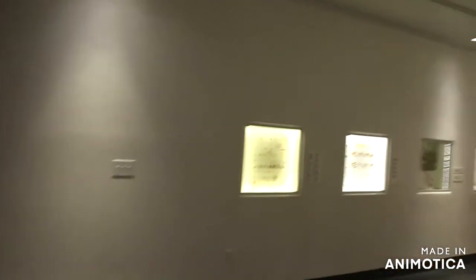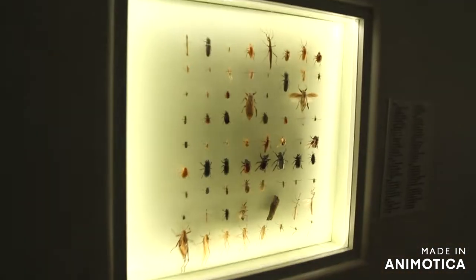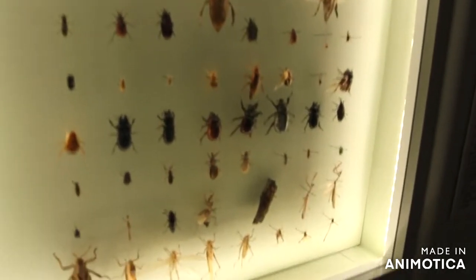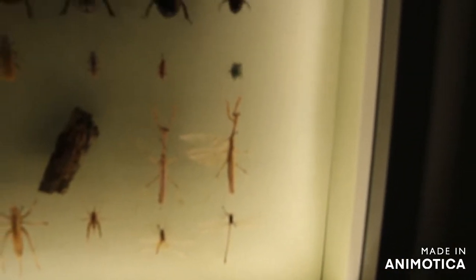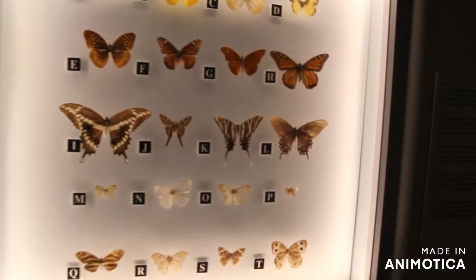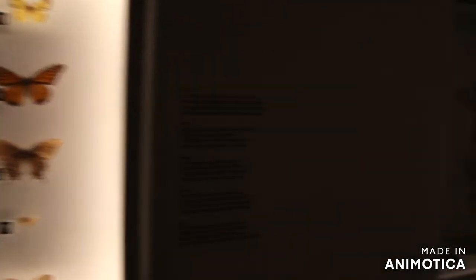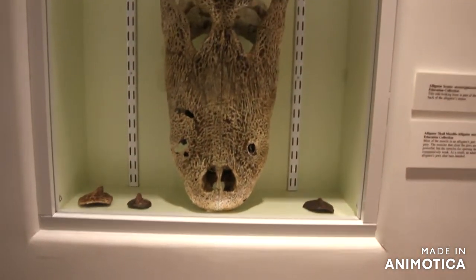And look, guys, bugs. I know how you guys like bugs. Who likes bugs? I like bugs. I actually do like bugs. One of my favorite bugs is the praying mantis. And then we have butterflies. And then our famous alligator skull. Because we're in Florida. So you gotta have one of those.